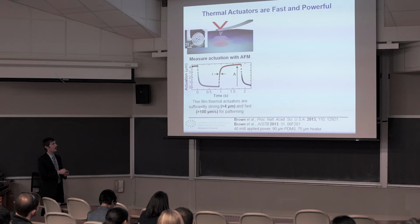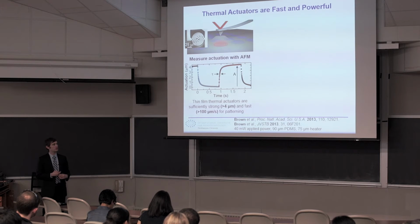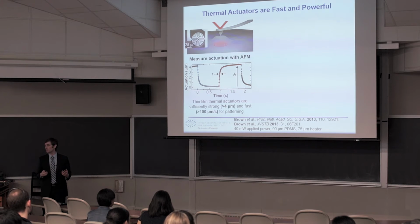Additionally, these are moving very fast. So we're able to move these over 100 microns a second, in some cases up to about 1/3 of a micron per second. This is actually faster than we can move these with the piezo actuator in our lithography system. And so this is good enough for lithography, certainly, but we wanted to understand a bit more about how this is working the way it does.